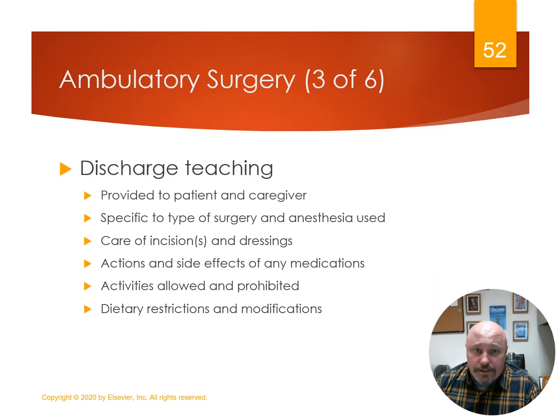The discharge teaching should include the patient and caregiver in its planning and provide them with the information and support needed to make informed decisions about the ongoing care. Also consider things like access to a pharmacy, a phone in case of emergencies, and access to follow-up care. Also provide the patient with actions and side effects of any medications, any activities that are allowed or prohibited, and dietary restrictions and modifications they need to keep in mind.